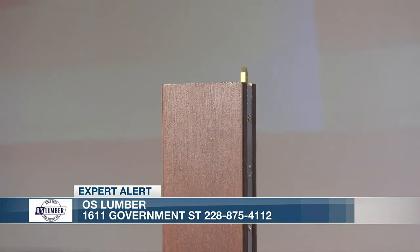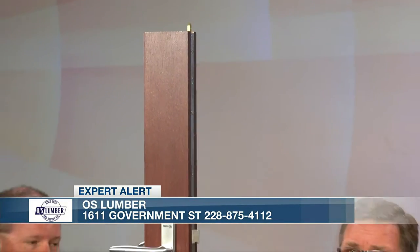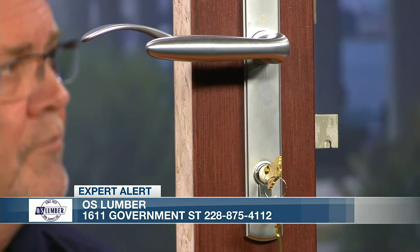As well as for impact. If a storm hits it, or something throws a 2x4 through your door, it'll definitely protect it. And all of these doors are impact rated? They can be, yes. They can be in all 3 materials. So it all depends, again, on where you're going to build a house and how you want to do it.